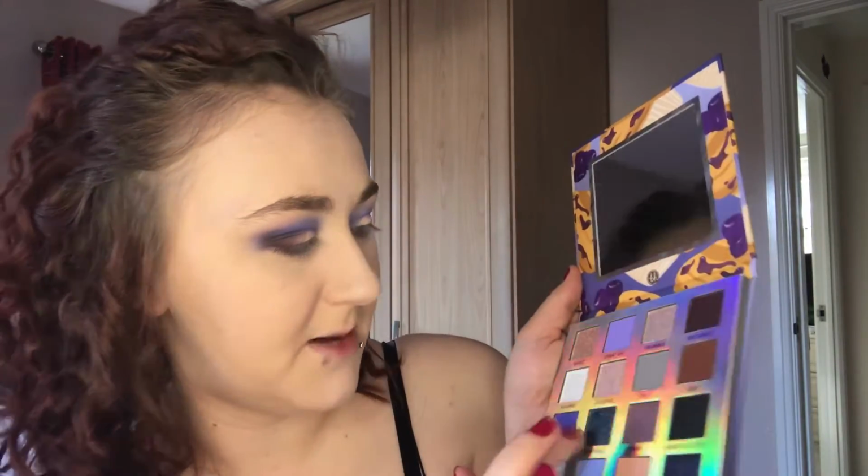Cravings and Tempting. Absolutely gorgeous. So we've got Tempting, Cravings and Sugared, and they are really good. They're so pigmented. That's just with a very light touch, light swatch, and they're really reflective. They are a little bit glittery, but they're a shimmer as well, if that makes sense. They're more of a shimmer with a bit of glitter in, if you know what I mean. But they're so soft, they feel like silk.